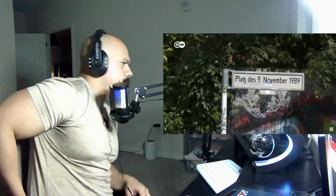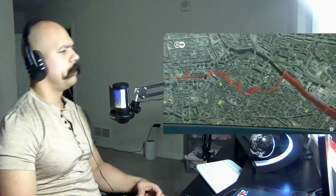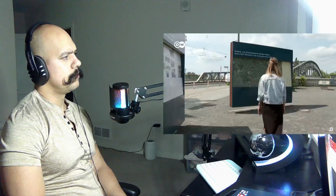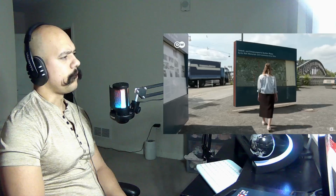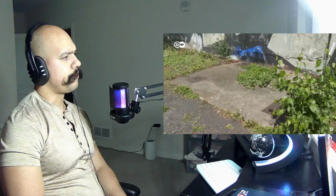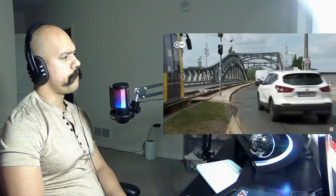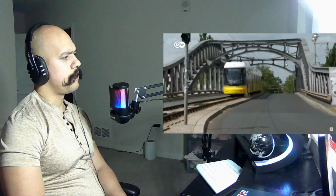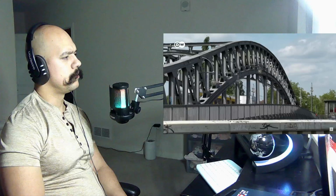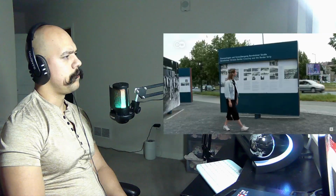For 28 years, the wall divided Berlin. It kept families and friends apart and brought great suffering upon the people. There was heavy surveillance and many escape attempts from east to west ended tragically. There were 8 border crossings between East and West Berlin. One of them was this one, Bösebrücke.